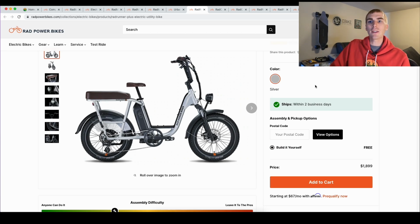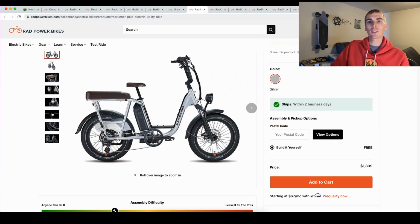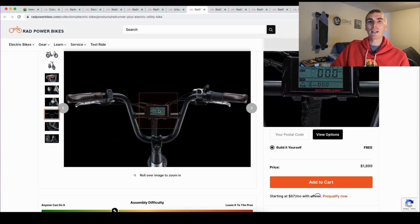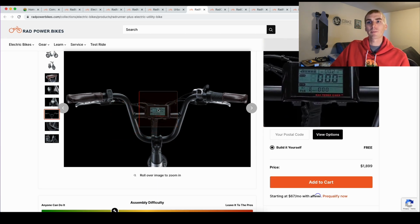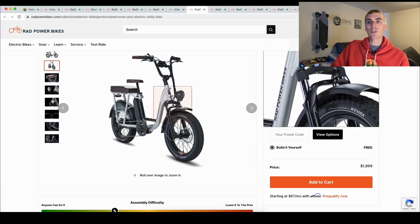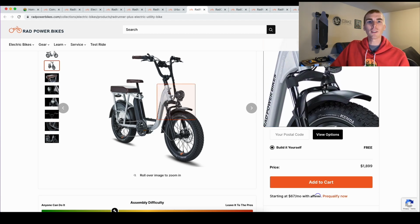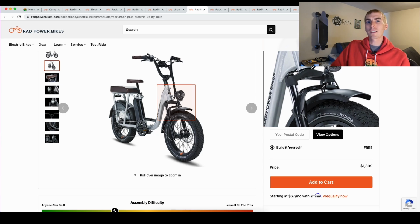So the first thing is you get a 7-speed derailleur. You do get the LCD screen that comes on many of the Rad Power Bikes. Of course, that is an upgrade for $99 if you buy the RadRunner 2. You get front suspension. You can see the premium headlight. I think it looks cooler, doesn't add a significant amount of additional visibility if you're looking to purchase that separately, but it is nice that they include it in the Plus package.